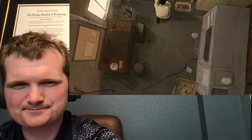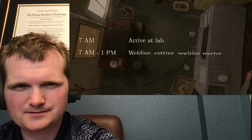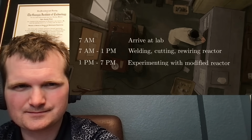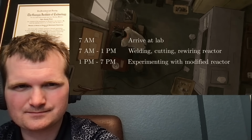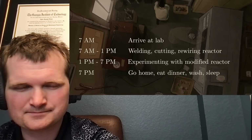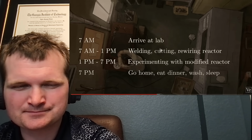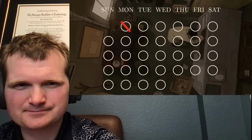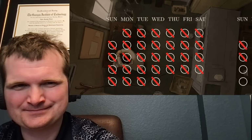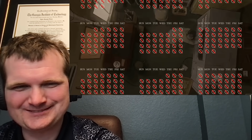He began following the same routine each day. Arrive at the lab at 7 a.m. Spend the first half of the day welding, cutting, and rewiring the reactor. Spend the rest of the day experimenting with the modified reactor to see what it can do. At 7 p.m., go home, eat dinner, wash, and sleep. 12-hour days. Sounds about right for something like this. Nakamura repeated this routine every single day. Through the weekends. Taking no weekends and no holidays. Brutal. Except for New Year's Day, the most important holiday in Japan. Wow. That's a dedication.